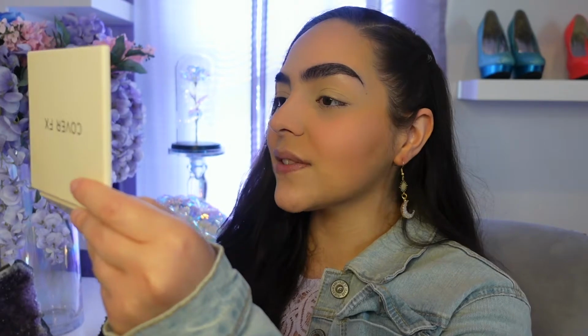I'm just gonna go back in with my bronzer brush and diffuse that a little bit. Okay, that's pretty. Not too scary. It's a very nice pink tone blush.